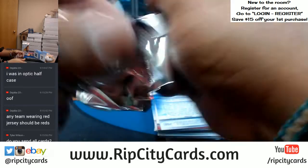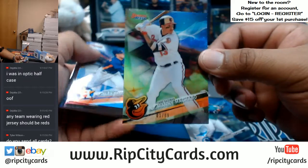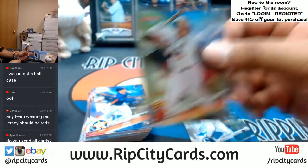Alrighty. What do we have here? Got a green Machado, one to 99, one to 99 at that. eBay 101. Very nice. Orioles.